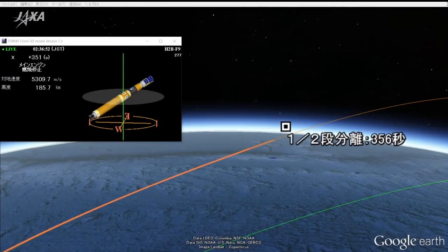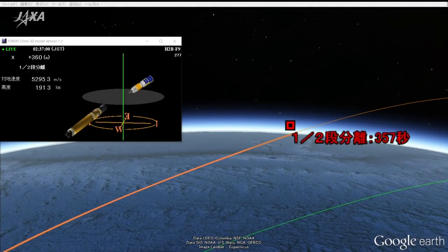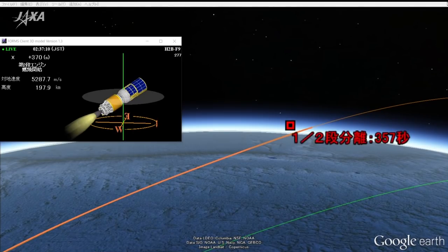Five minutes, 56 seconds into the flight. The first stage engine cut off. Separation of the first and second stages. And now we have confirmation of separation of the first and second stages. This is animation driven by real-time telemetry from the Range Control Center at Tanegashima.